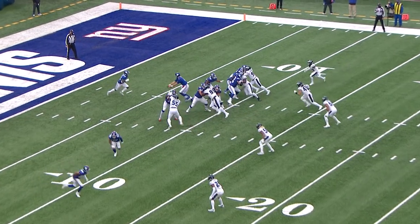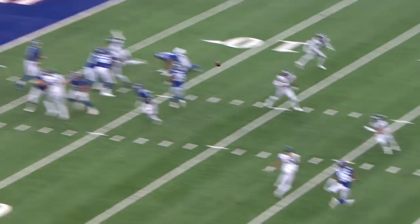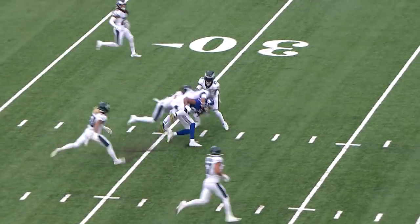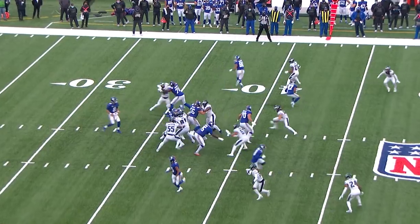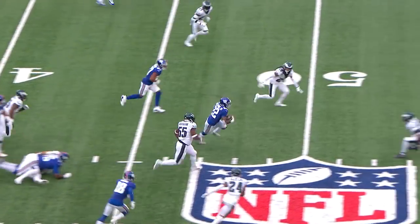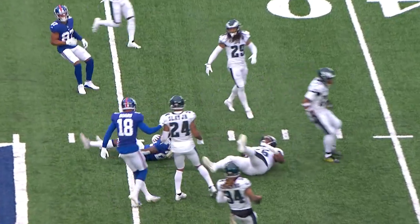An offset eye left. Play fake to Gallman. Jones zips it right, completes it over the middle. He's got Slayton out across the 30. Hand off Gallman, slashes up the middle, bounces off a tackle, across midfield, one to the right.